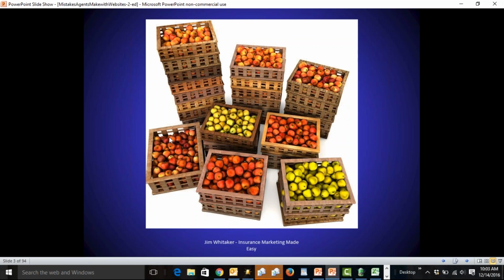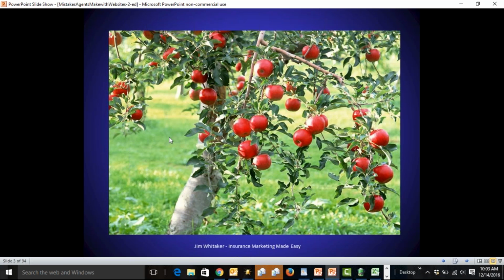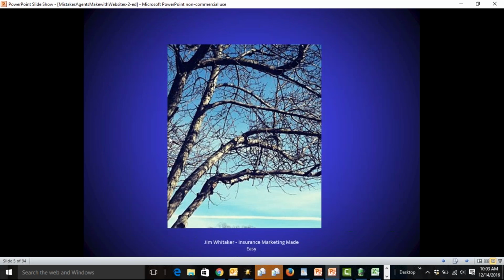Because like neglected agency websites, neglected trees don't produce much fruit, and the fruit they do produce is often low quality. On the other hand, well cared for trees produce the kind of fruit that helped turn Harry and David, which is located about 10 miles from where I'm sitting, into a household name across the country. So let me ask you a question. If your website was an apple tree, would it look like this or like this?